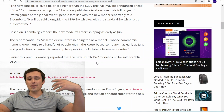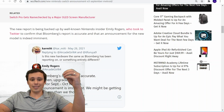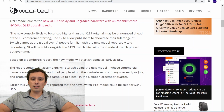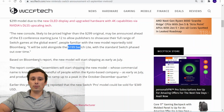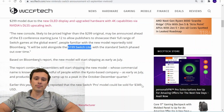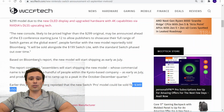There's been several leakers, Nintendo leakers, confirming that this is an accurate report and that this should actually be released or at least announced much sooner than we might have thought. Pricing-wise, we're expecting this to be $349 instead of the $299 on the original. We're also expecting the original to be phased out of production so that your choices will be between the $199 Switch Lite, that's the one that doesn't dock and the controllers aren't removable, and the $349 upgraded Switch Pro with the 4K DLSS support and the OLED screen.